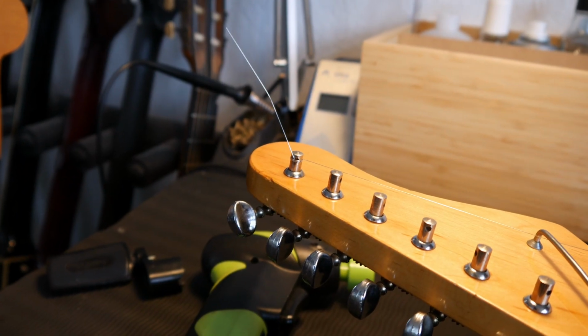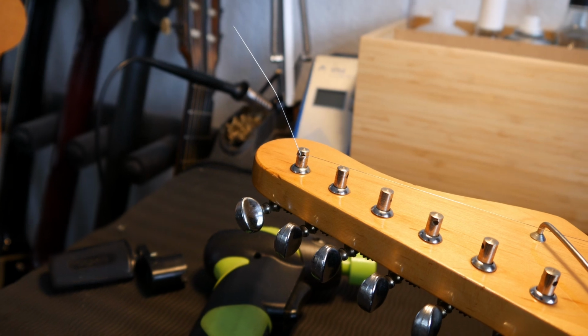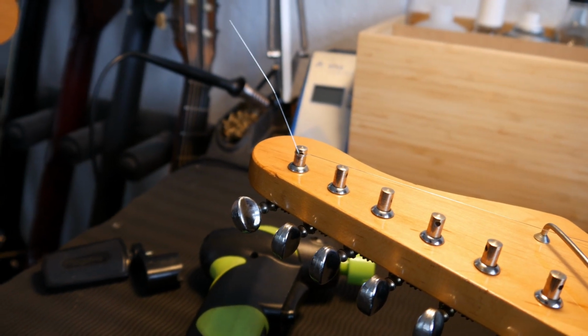When you string a guitar, make sure that the windings around the shaft are really neat and tidy and smooth, because that will increase tuning stability, and it will also give the whole thing a cleaner look.